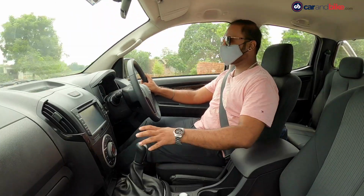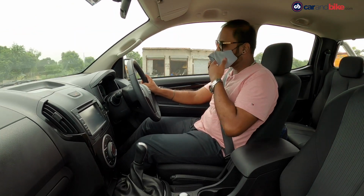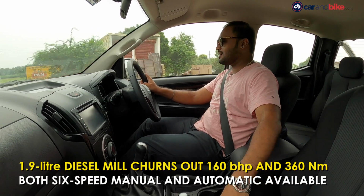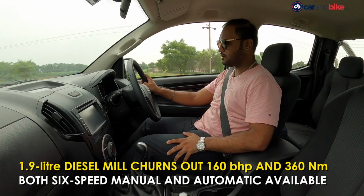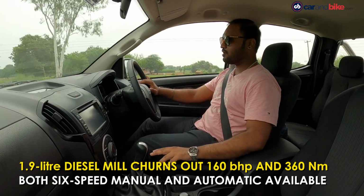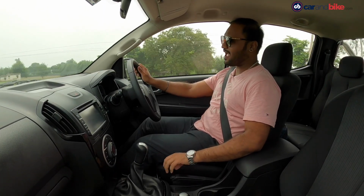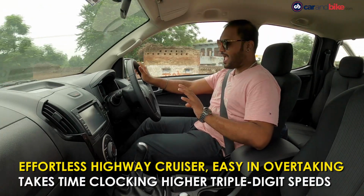Well, this drivetrain simply puts a smile on my face. The meaty low-end torque is accessed nice and low at around 2000 rpm and in first and second gears, which are short and give you instant access to that torque. And then in following gears, third, fourth and so on, you can push it higher up the rev band at around 4000 rpm, which is its comfort zone, and that makes it an effortless cruiser.